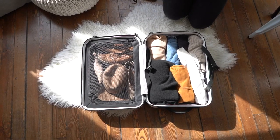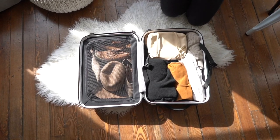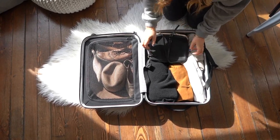My fifth tip is to use your bag to push down all of your clothes. So pack a couple of lighter bags that you can use every single day. And then once you have everything packed, put the bags on top, push down everything so you get even more air out, and then clip the bags together.